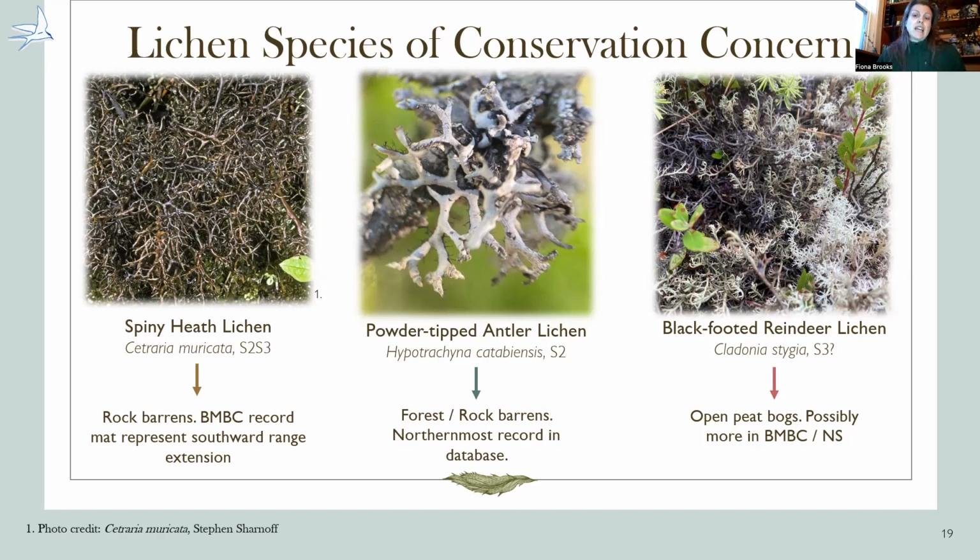The powder-tipped antler lichen, Hypotrachyna, that is an S2 species. It's found in both forest and rock barrens. It's always growing on trees. So I put rock barrens because that is the habitat where I found it. I found it in the portion of Blue Mountain Birch Cove that's closest to Susie's Lake. And it was on a branch of a black spruce. And that record is the northernmost record that we have in the CDC database. So also kind of neat.